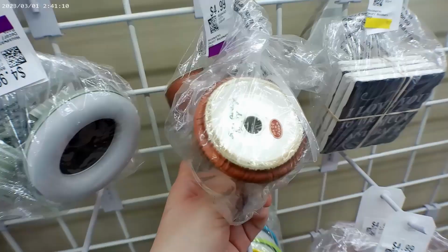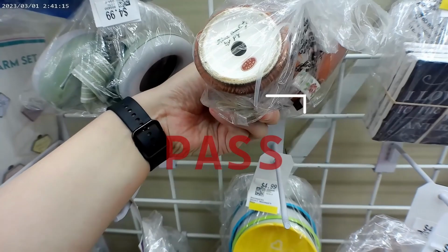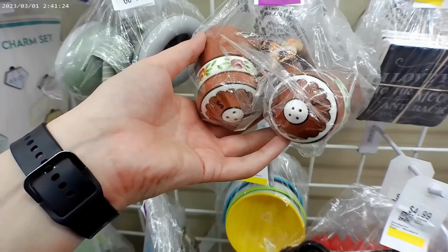So the salt and pepper shakers, I did think those were pretty cute, but I ended up passing on those as well. Like, they were cute. There was nothing particularly wrong with them. I like that they were made in Japan, vintage, but there were just other things in my cart that I felt were more worthy spending on. And so I did end up putting it back on the shelf.